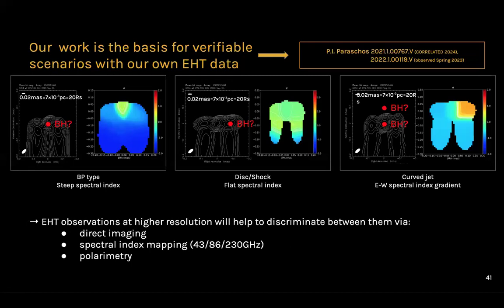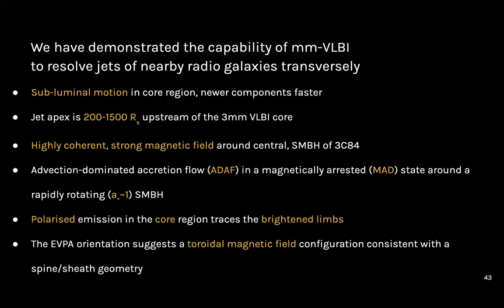Since we also have lower frequency data which will observe simultaneously, we can try to discriminate between different models: where the black hole is, if it's a Blandford-Payne type object, if it's a disk, if it's a curve, depending on the direct imaging, on the spectral index imaging at three frequencies, and also the polarimetric imaging. With that, I arrived at my conclusions.